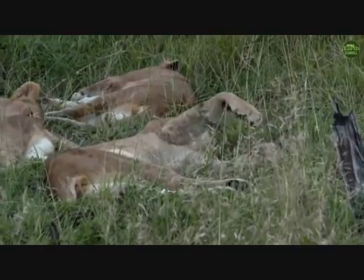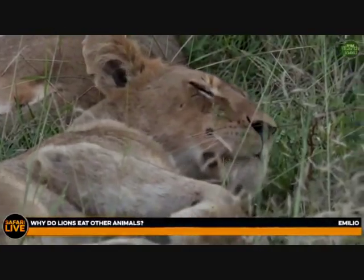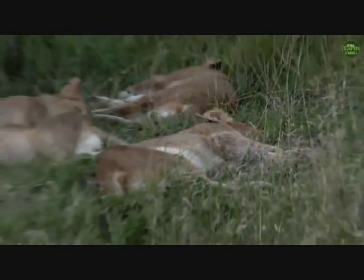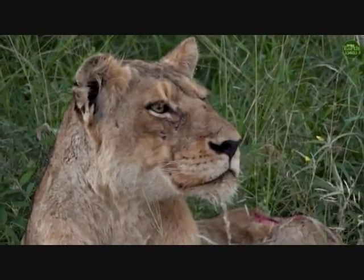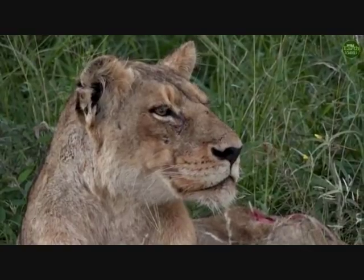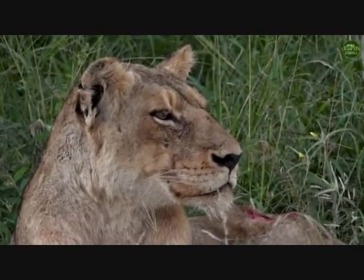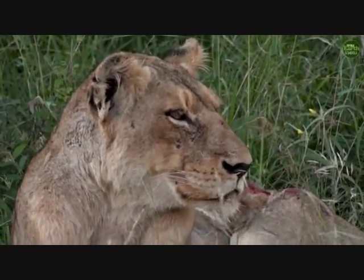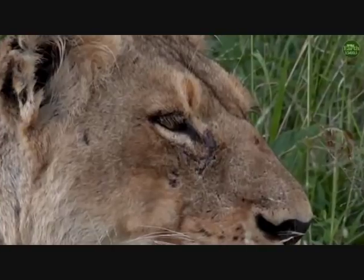Now, lions are what we call carnivores, Emilio. And what carnivore means is meat eater. So lions are meat eaters, and that's why they eat other animals. Now, you have a few different types of animals. You have herbivores, which means they only eat vegetables, grass or leaves or fruit. A carnivore is a meat eater like the lions, the leopards, the hyenas. And then you have one other animal which is called an omnivore. And an omnivore eats both meat and vegetables. So an omnivore is a human being, or a monkey, or a baboon. Those are omnivores.